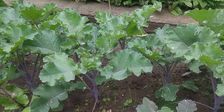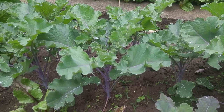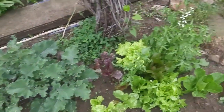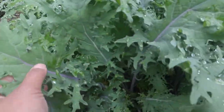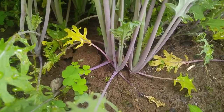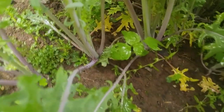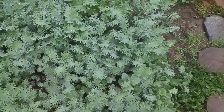I was telling you that the Kalette is a hybrid between Russian kale and Brussels sprout. So let me share with you what the Russian kale seedling looks like. Right here, this is the Russian kale. It has a purple stalk, just like the Kalette. But down here, it doesn't grow like a stalk. It grows like a kale, like a lettuce. But that's how this one grows. So it's a hybrid between the Russian kale and the Brussels sprout.